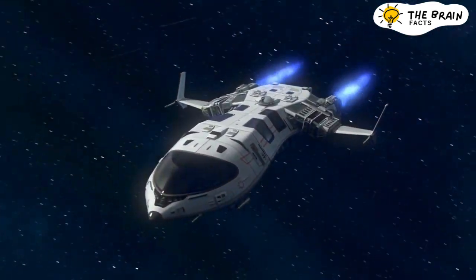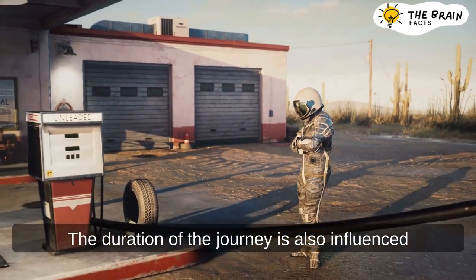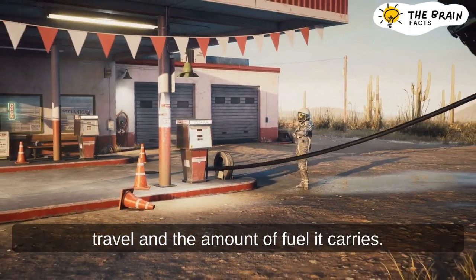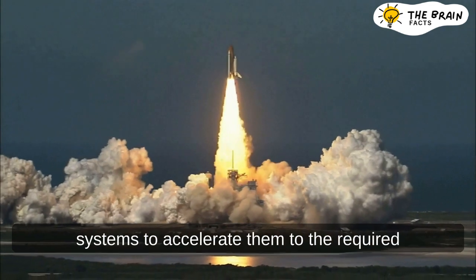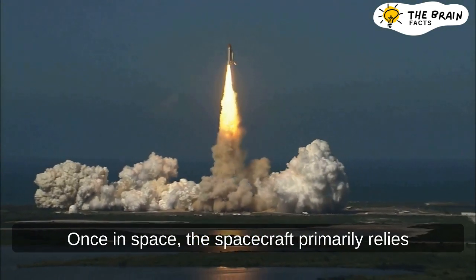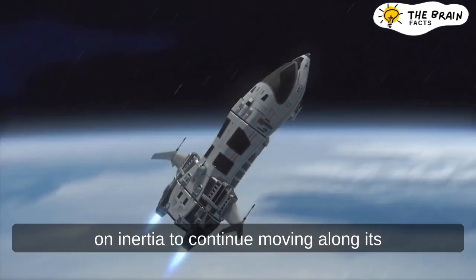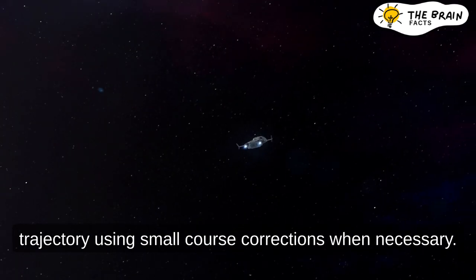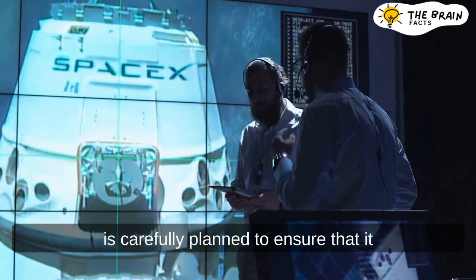Speed and fuel efficiency. The duration of the journey is also influenced by the speed at which the spacecraft can travel and the amount of fuel it carries. Spacecraft are typically launched with sufficient propulsion systems to accelerate them to the required speed for the transfer orbit. Once in space, the spacecraft primarily relies on inertia to continue moving along its trajectory, using small course corrections when necessary.